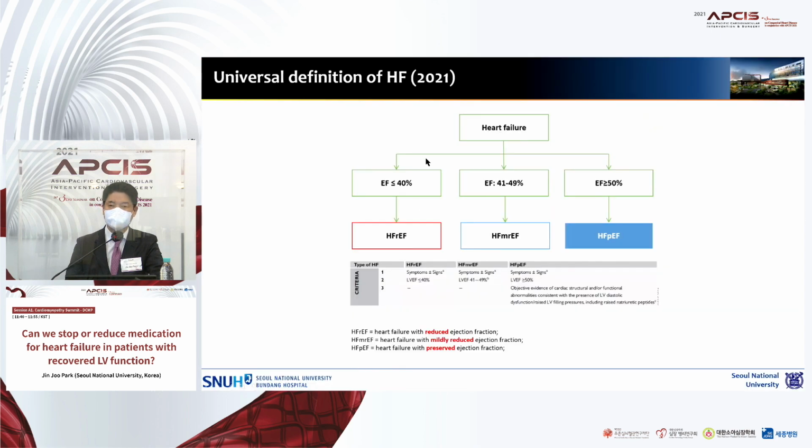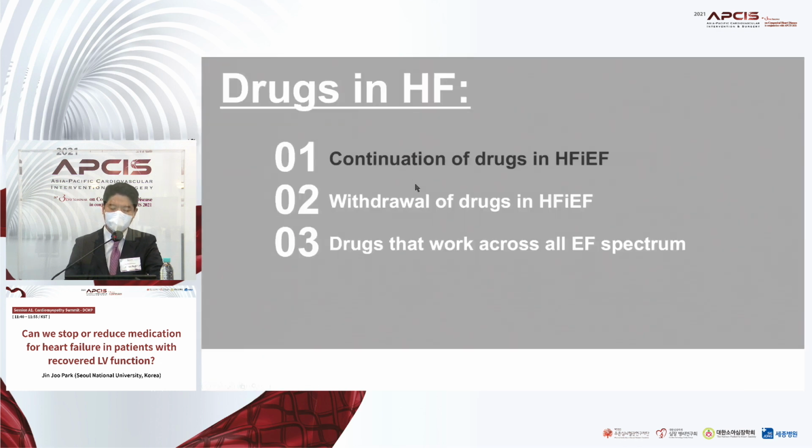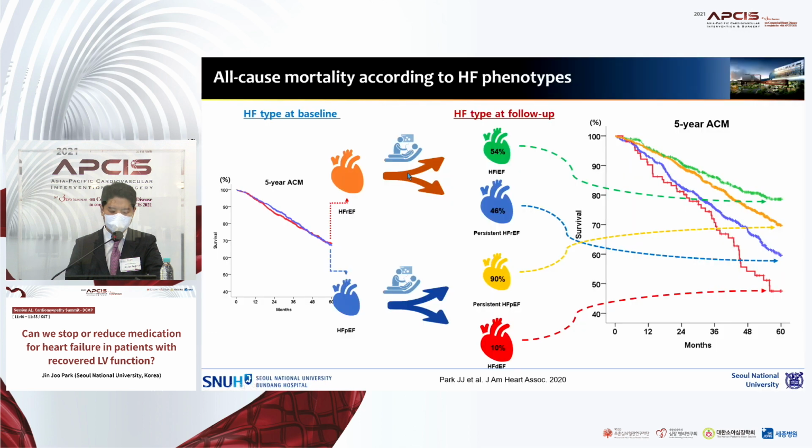The universal definition of heart failure changed HFmrEF to mildly reduced. It also introduced a new term, heart failure with improved EF. And the first question that I have is, what about continuation of the drug in this patient who improved the ejection fraction? We know that the survival of patients with HFrEF and HFpEF are very similar, as shown here.